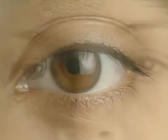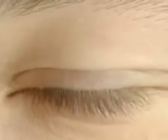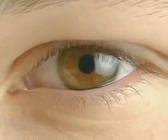The eye is an important sense organ. You're using information provided by your eyes right now to watch this.